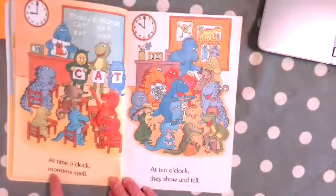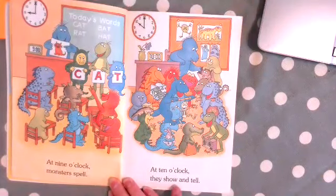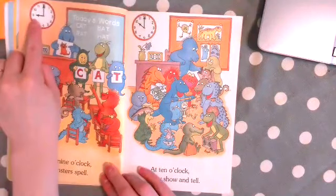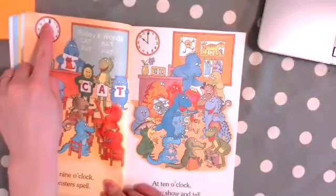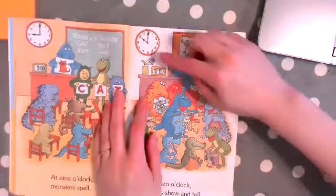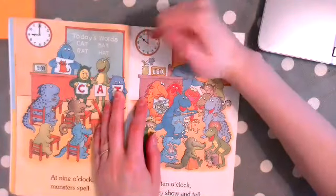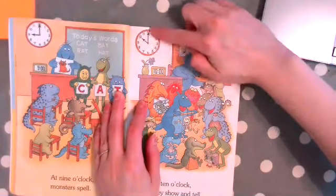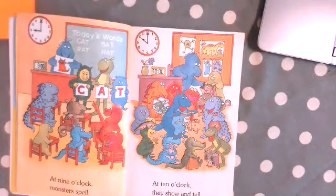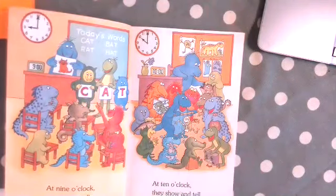At 9 o'clock, monsters spell. At 10 o'clock, they show and tell. So hour hand pointing to the 9, minute hand pointing to the 12. Here's that digital clock. And the analog clock over here, we've got hour hand pointing to the 10 and the minute hand pointing to the 12. So they're gonna do some show and tell. I'm not sure I want to know what's in there. It looks kind of scary.